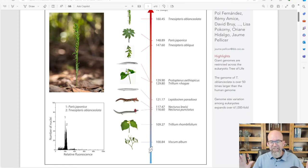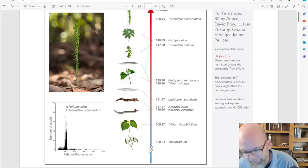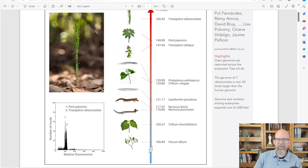By the way, it's just a really amazing thing to be able to sequence 160 billion base pairs. Or in the case of the lobe-fin fish, right, 91 billion base pairs. When you think about the difficulty it was to sequence the first human genome that was 3 billion base pairs, and to de novo sequence, like from scratch, 91 billion base pairs.